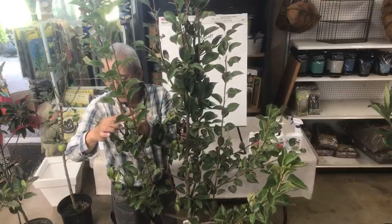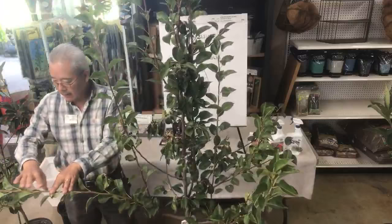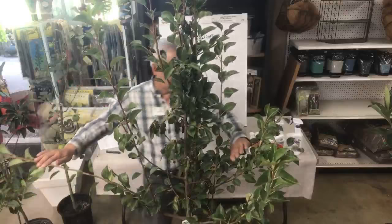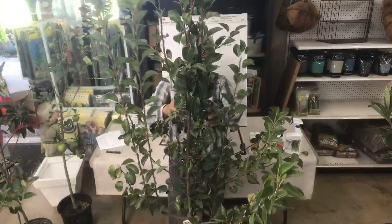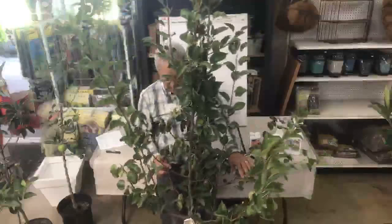But the way we want to train this is to train these branches to go more this way. Because if you train them to go this way, every leaf can get enough sunlight to produce, and you'll have flower buds developing all along these stems. So that's the ideal: you have to pull the branches sideways, or if one is starting right next to a horizontal branch, you just cut it off. Get rid of that one, get rid of this one, coming right next to this horizontal branch. Get rid of the stuff that's too vertical.